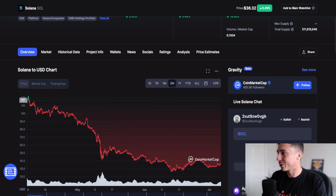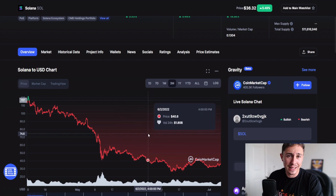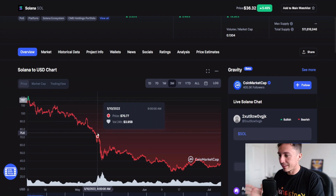There's a little sad song for the price structure of Solana. I mean, just look at it. It's quite depressing. Over the last 3 months, we've seen wild capitulation, and a massive amount of the price structure has just been lost around here, especially around these $70 price levels.